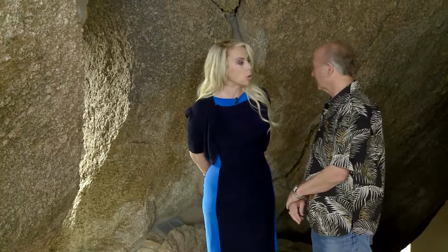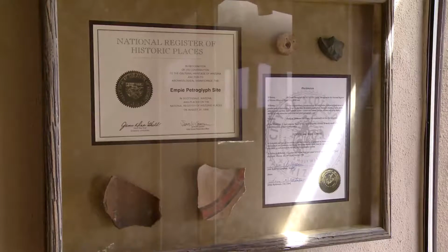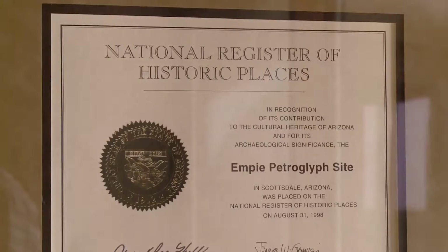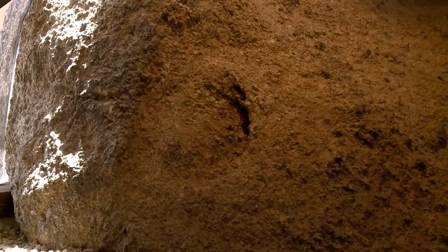So tell me a little bit more about the petroglyphs. Well, they're all around the entire home, and it's earned it a place on the National Register of Historic Places. And some of the petroglyphs, about 20 of them, pay tribute to Mother Nature. There are others that are in the shape of a sun, and they use that in the equinox and the solstice symbols. But it's just loaded with petroglyphs all the way around.